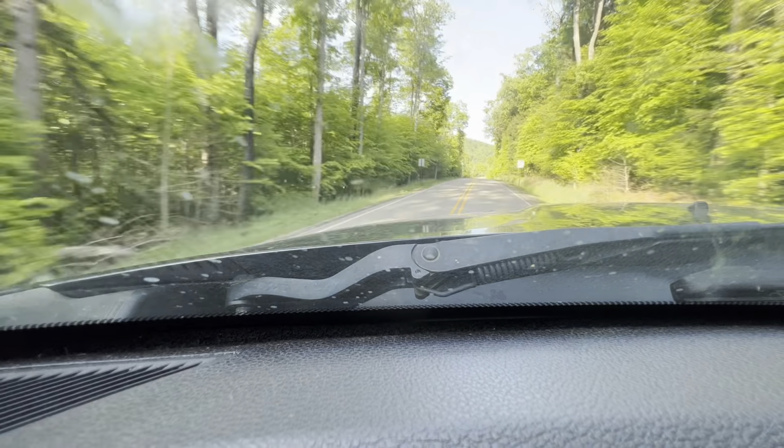Versus going to 770 all the way around to get to Bradford. If we're right here, we could basically just shoot back up again. That's probably a quicker way to get there.